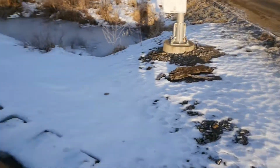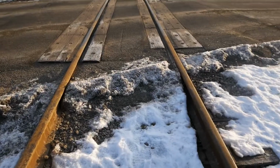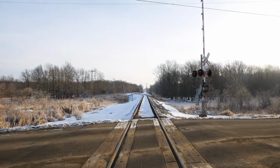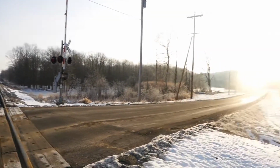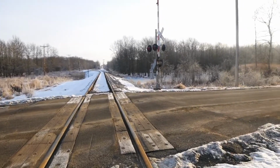As far as these tracks go here, once you get to the road, they disappear. So I've gone down that side. I can't pick them up there. I don't see them anywhere around. So I'm not exactly sure what the deal is.